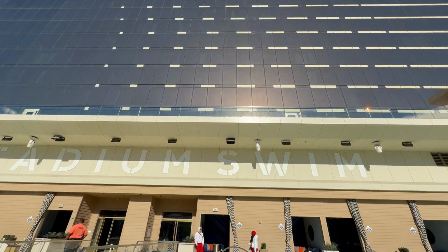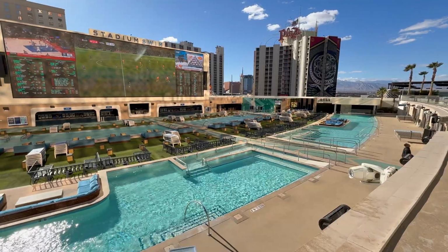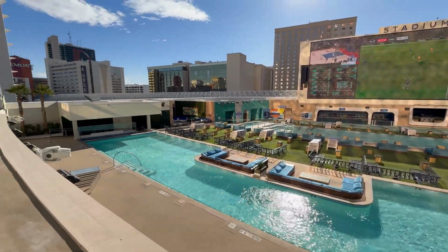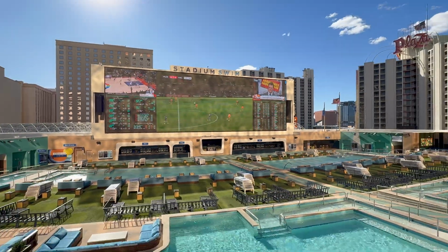On our visit, there were probably 10 people altogether, including the lifeguards. So if you don't like a crowded pool, visit in January. On busy days, reserve a cabana, daybed, or water couch. And the incredible screen is 143 feet wide and 40 feet tall.